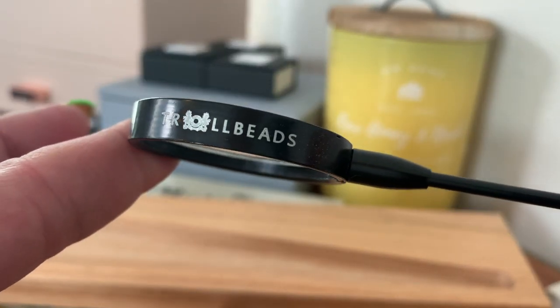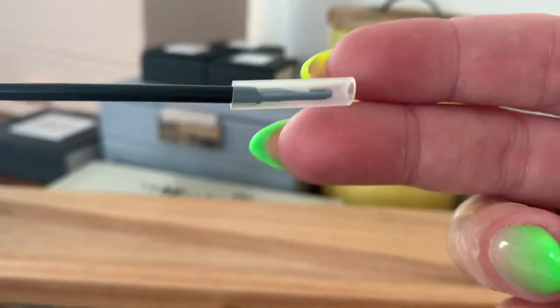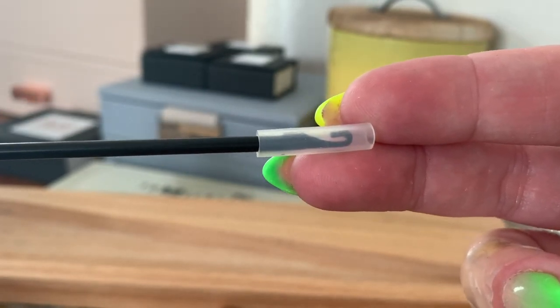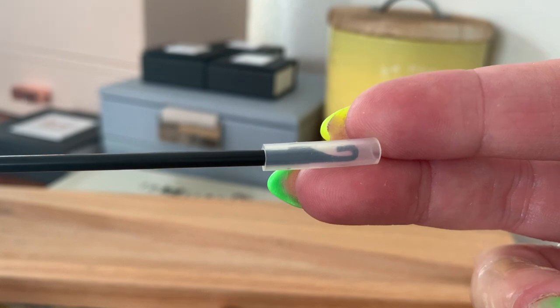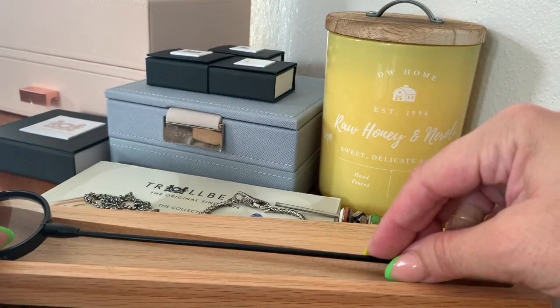I also love that it has the Trollbeads engraving, the words Trollbeads on that side. And then on here, you have that piece that helps you put the stoppers or any kind of bead that you want on your bracelet. So yeah, I'm just so happy that I got this as well.